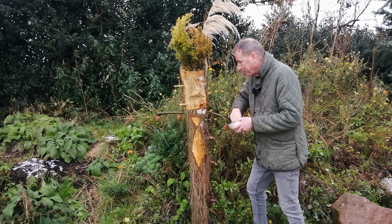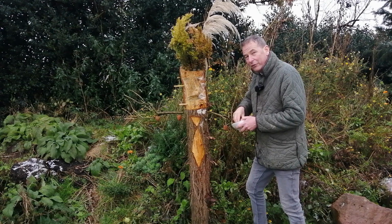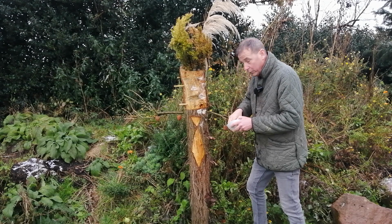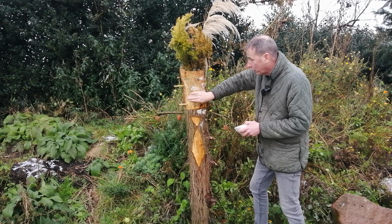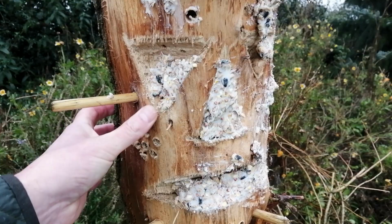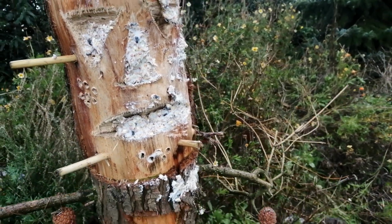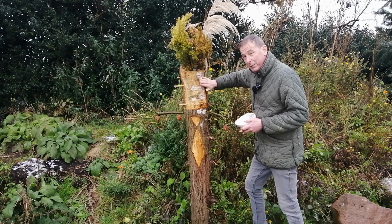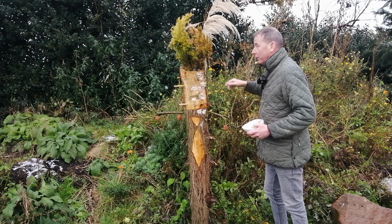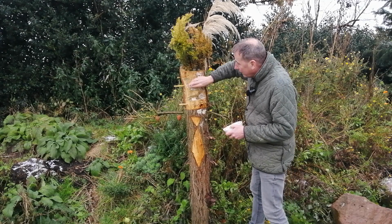tree in the garden. Now the thing about this is, different birds have different manners or ways of feeding. Some like to feed on the ground, others like to feed in the hedgerows and the undergrowth, and others like to climb and feed. So this will help the element of bird society which like to climb onto things. I just dropped a bit on the floor there, but I'm not bothered. In fact, why don't we just throw that in the back into the hedgerow? Some of the birds or the mice or the rodents can enjoy it.